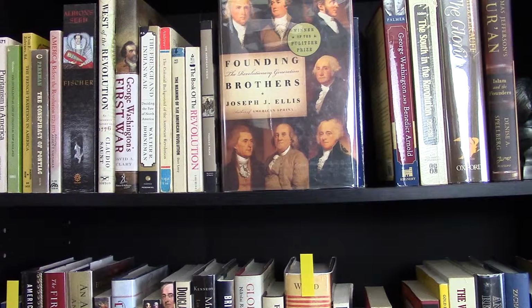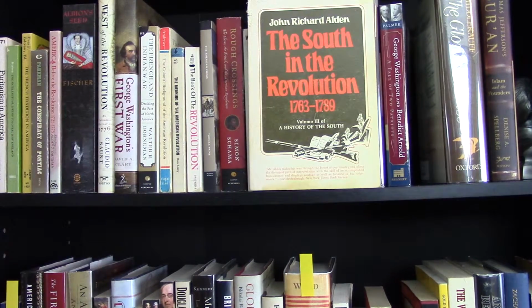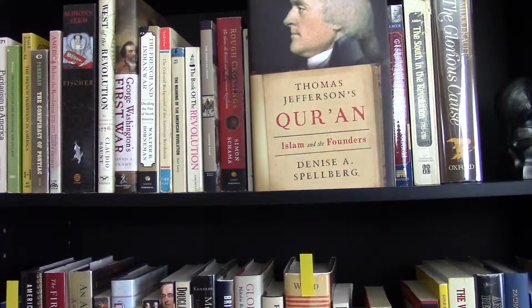Then we have Founding Brothers: The Revolutionary Generation by Joseph J. Ellis. George Washington and Benedict Arnold: A Tale of Two Patriots by Dave R. Palmer. The South and the Revolution, 1763 to 1789 by John Richard Alden. The Glorious Cause: The American Revolution, 1763 to 1789 by Robert Middlekauff, part of the Oxford History of the United States. And finally, for this particular shelf, Thomas Jefferson's Qur'an: Islam and the Founders by Denise A. Spellberg.